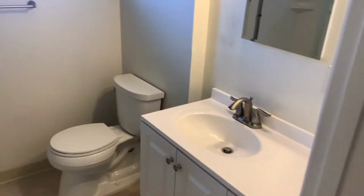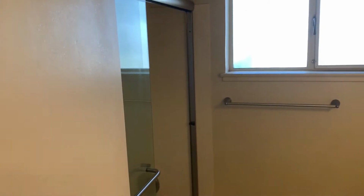Here is the bathroom. Has a nice shower over here. Just a standard bathroom here.